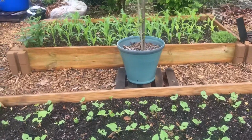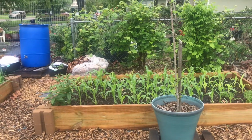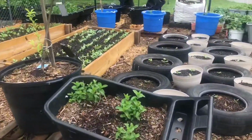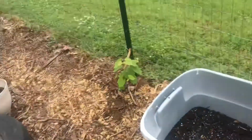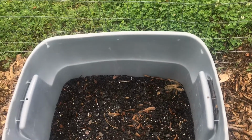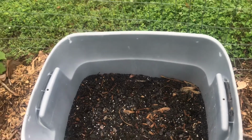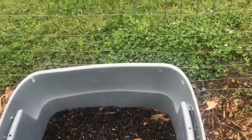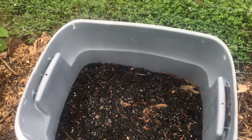And in the back here, as you can see, is my corn, and they are coming up nicely. They are about a foot tall. Over here is my spearmint, and this is a container where I've planted some potatoes, and I hope I put the potato in here because I'm not seeing anything. I think I placed potatoes in here, but this is the only container that has nothing coming out of it. So I'll give it another week or so to see if anything will come up.